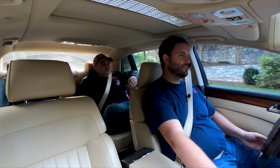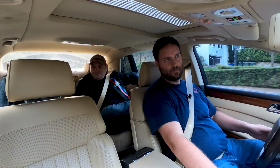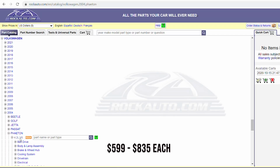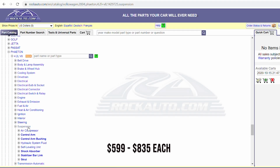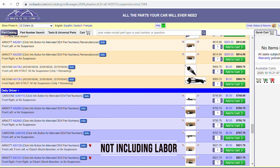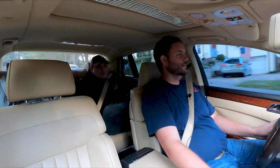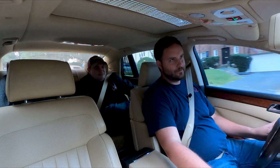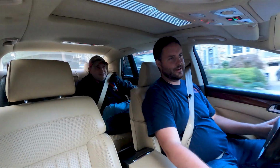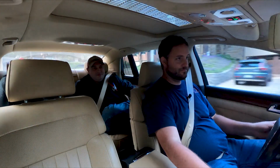Okay, so some things that Todd had to do to this car. The front struts went. Yep. Was it both or one? Do you remember? I think he had to replace both. Okay, that sounds about right. Which is really unfortunate because that is kind of the biggest expense of maintenance items, right? Yes. So brakes, shocks, that kind of thing. That's the big one.